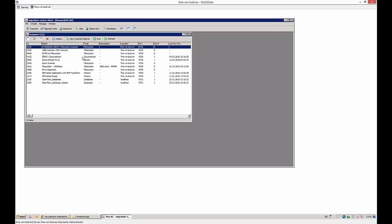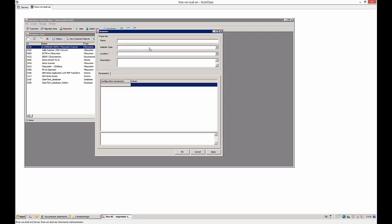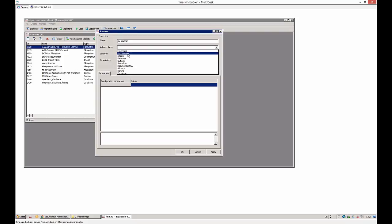So at this point, I already prepared something here, but let me just show you how to create a new scanner. So you click on new, and then you give it a name. That's not that interesting, but then you choose the adapter type. And here you see a list of the adapters which you have installed here. And you see there are a lot.